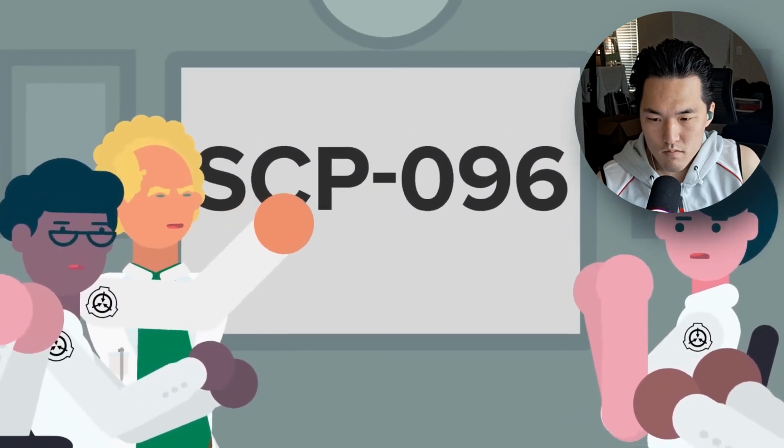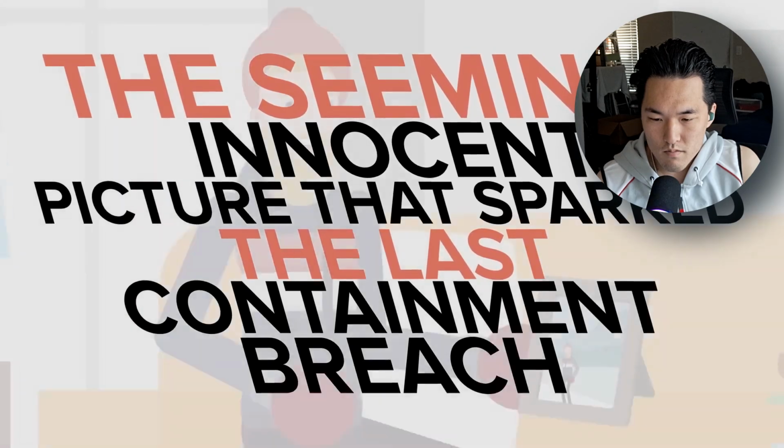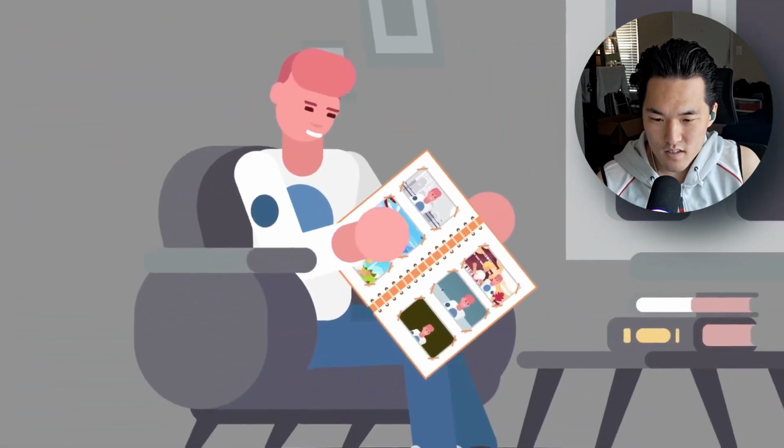To this day, the Foundation is researching ways to kill the creature, and they're still looking for their silver bullet. And the pressure is on. They hadn't known about the seemingly innocent picture that sparked the last containment breach, the one taken decades ago, in which the Shy Guy had only occupied 4 tiny pixels. 4 pixels that resulted in multiple innocent lives lost.